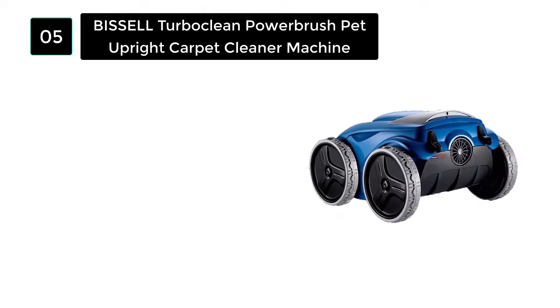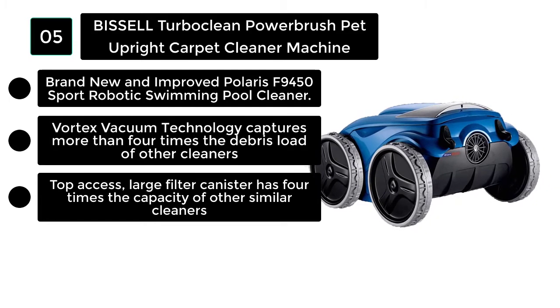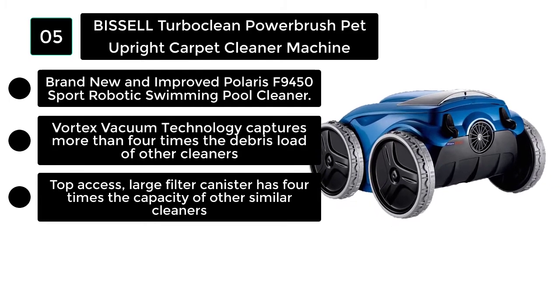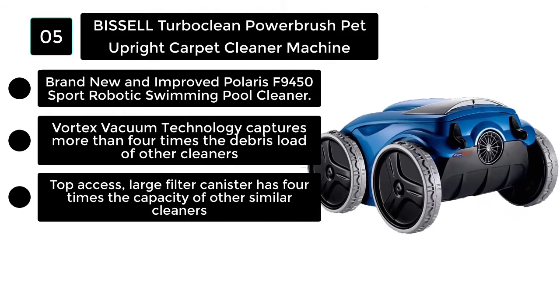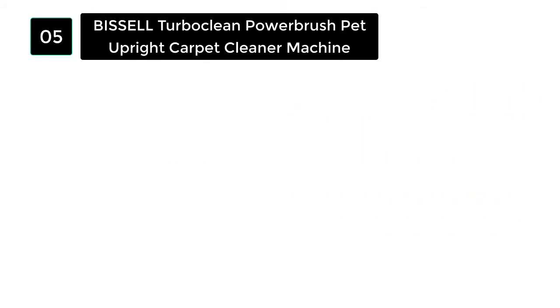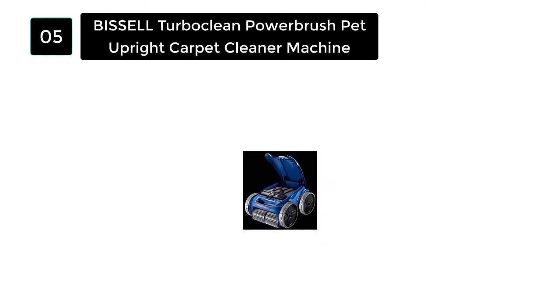Number 5. Polaris F9450 Sport. The Polaris F9450 tools around with a 4-wheel drive that allows it to speed about vacuuming your pool's bottom and sides spotlessly, and its 7-day timer makes it autonomous. When it is done, a quick flick dumps the debris.